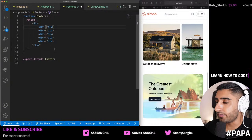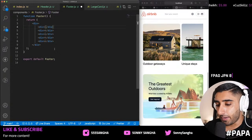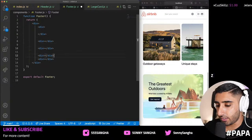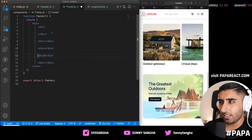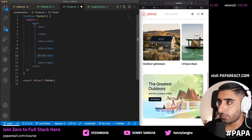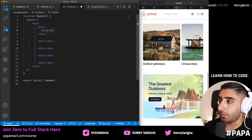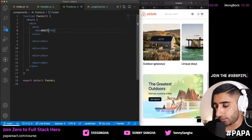There you go. Boom. We get 5 divs. Little shortcut. Right. Inside the first divs, we've got the first div, which is the first column, second div, third div, fourth div. Right. I think that's the way. Yeah. Anyway, it's fine. Is what it is. So at the top, we're going to have an H5. And this one, we're going to say is going to be the about section.